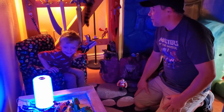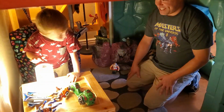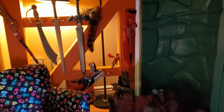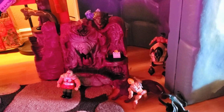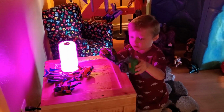So look at this. Wow. This is pretty crazy. Now down in here, just like in the toy, because this whole thing was kind of built like a giant toy, we made a weapons rack. We don't have an official He-Man sword made yet, but he has some weapons. He has some Nerf guns. And then he's got his Snake Mountain, and he can play down here. He can read books. He's done some coloring. Legos, lots of Legos. Yeah, you got some toys down here.